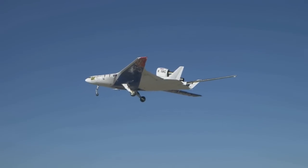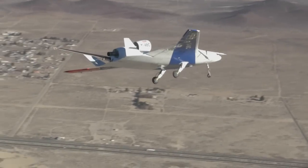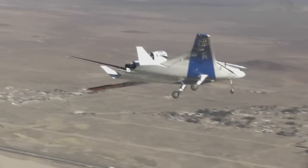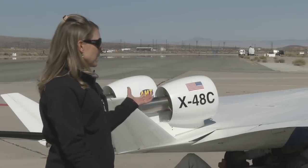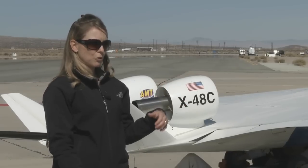So we've done wind tunnel testing, right? We did wind tunnel testing with both the B configuration and the C configuration. And the next step beyond wind tunnel testing is to take a smaller scale, this is an 8.5% scale vehicle, into flight test and make sure that everything that you've predicted through the wind tunnel is confirmed or validated in flight. So the X-48B flew 92 flights. We've now converted into the X-48C, which is our low noise configuration.